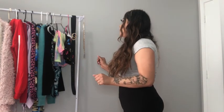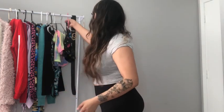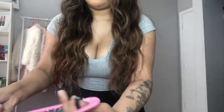All right, so I'm just gonna be trying on this stuff from here. The first item that I got from Shein looks like this. It's a skirt and a top, so I'm just gonna go ahead and show you guys. The skirt looks like this, and the top looks like this. Oh crap, it's just a little crop top, but it's the same pattern. So we're just gonna go ahead and try it on and let's see how it looks.